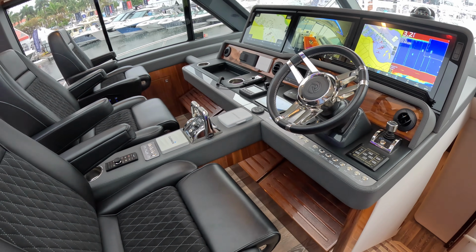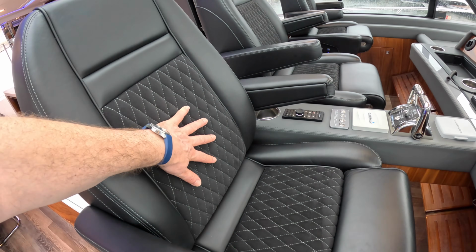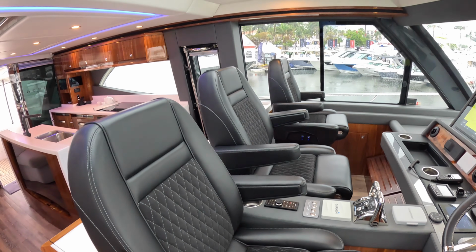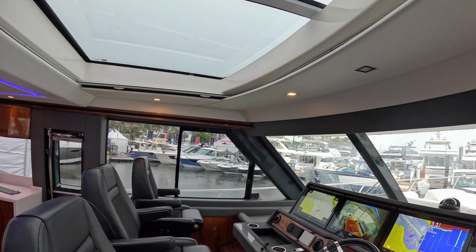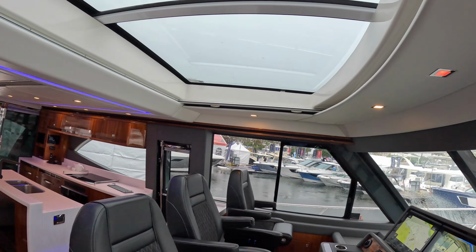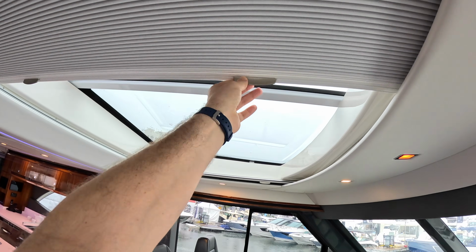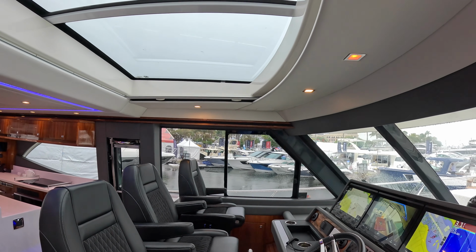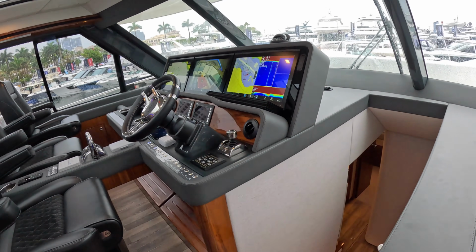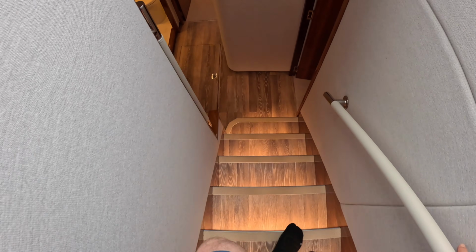That is a lovely helm, isn't it? I like that. Lovely seats with this sort of Alcantara style material here. Big sliding roof overhead. That powers back. I promised not to demonstrate that today. And then you've got blinds across here, so if it's a really bright day, you can close that off. You can also pull a bug screen over from that side, so that's pretty handy. And then we can head on down, and this will take us, of course, down to the lower deck.